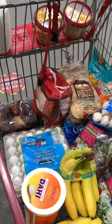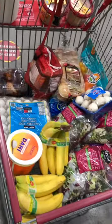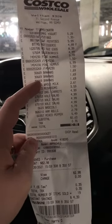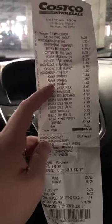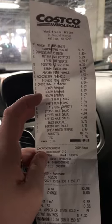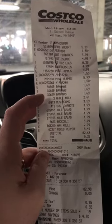This is what I ended up with in my cart. What ended up in my cart right here. All right, so our grand total came to $82.98. And while you weren't looking, I got some sweet potatoes. I got a 5-pound bag of sweet potatoes. It's right up there for $6. I think it was more than 5 pounds because it was less than $1 a pound.